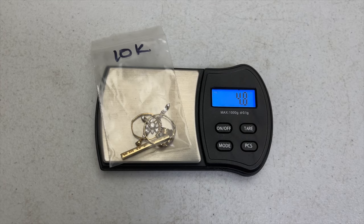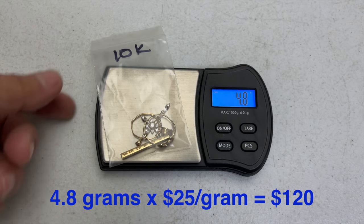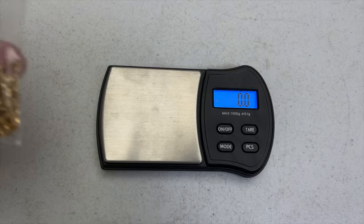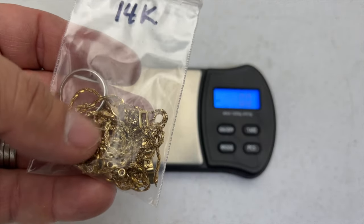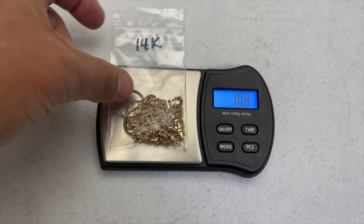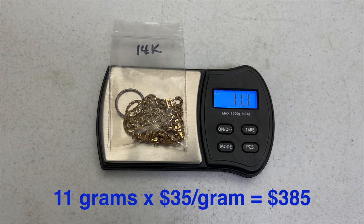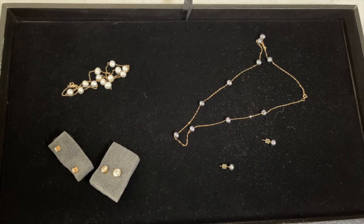All right, 4.8 grams of 10K. That's not super huge. I'll put on the screen though what that's worth, scrap value that is. Just talking the scrap value. All right, 14K, quite a bit more here. Most of these chains in here are broken, so likely I will just scrap those. There's a white gold band here. That's kind of nice, but it's a small size. Let's see what we got here. 14K, 11 grams. That's not bad at all. All right, I'll put on the screen what that's worth as well. That's a pretty good score. That wasn't the only gold we found.